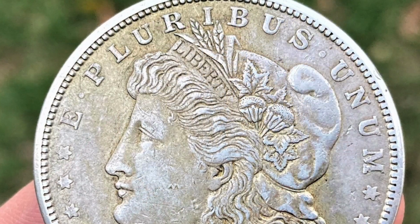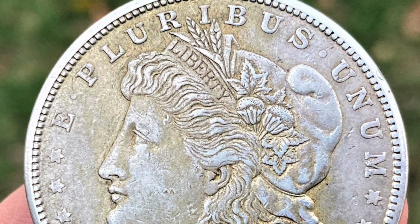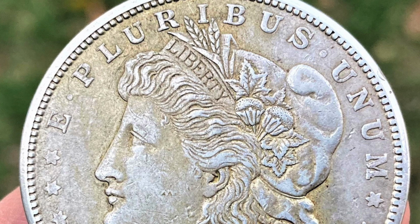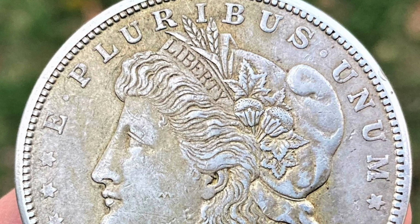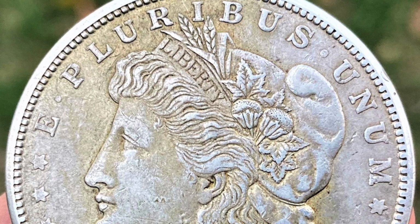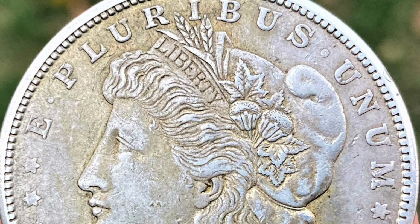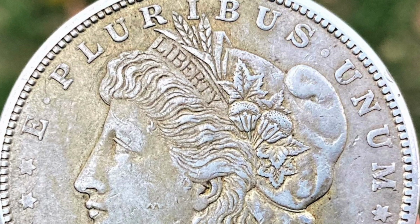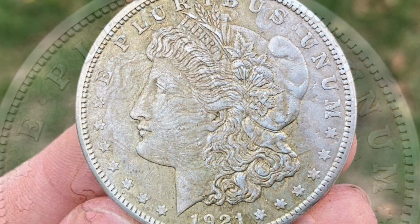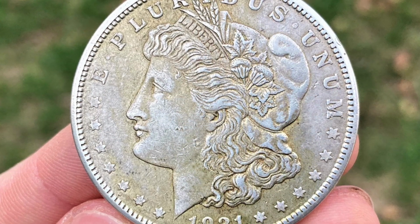The obverse of the coin features Lady Liberty facing left, wearing a Phrygian cap encircled with a ribbon inscribed with the word Liberty. A crown of cotton and wheat, symbolizing the reconciliation of the northern and southern states following the American Civil War, decorate the area above the ribbon. Above Liberty's head are the words E Pluribus Unum. There are 13 stars below Liberty's head, 7 to the left of the date and 6 to the right.